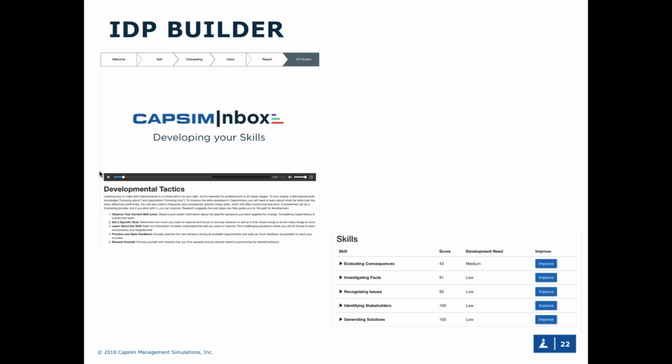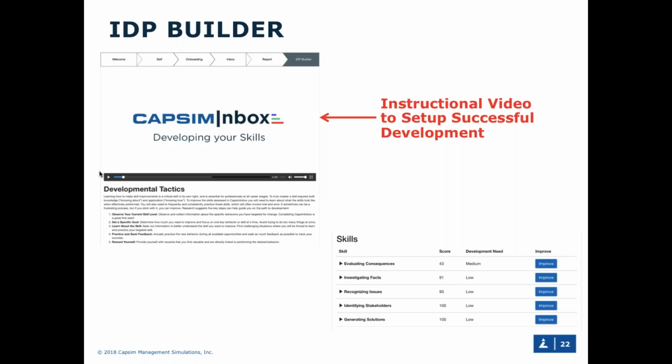And so as you can see in this IDP Builder, it begins with a short instructional video to set up successful development. So it's giving them broad tips and tactics on how to receive feedback, how to think through it, and then how to apply it for their own skill development efforts.